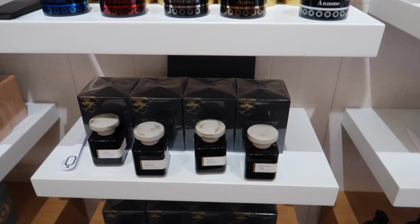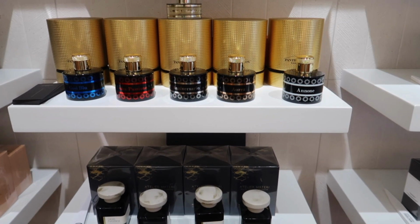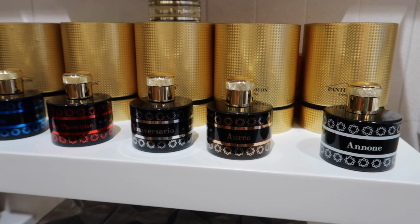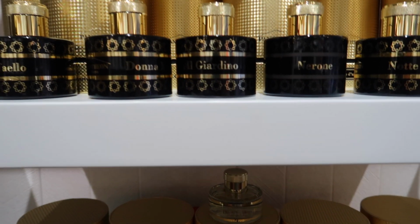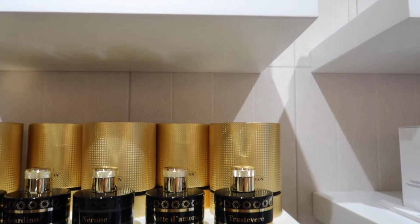And as you can see, Pantheon Roma really surprised me. I've tried a couple of their fragrances, more leaning towards the gourmand side of things, but they also had a fantastic collection of more floral based fragrances, as well as a tropical one, which you'll see towards the top, called A, which I will be explaining more towards the end of the video.